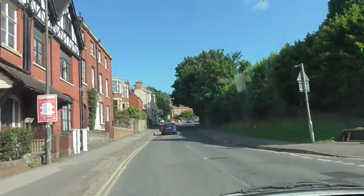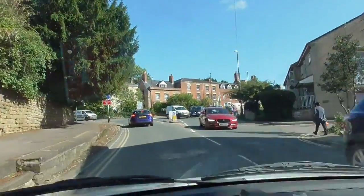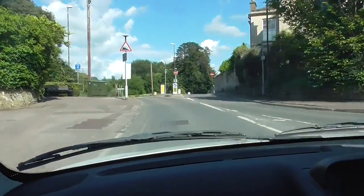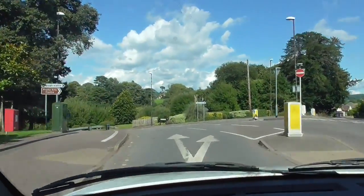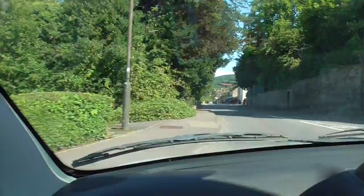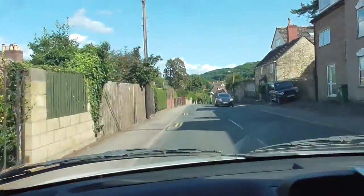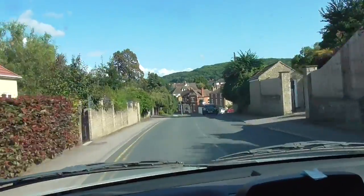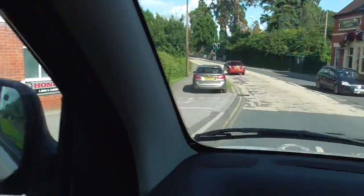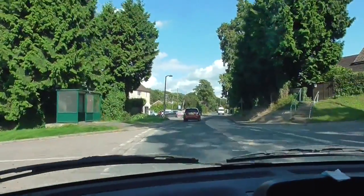I don't think this part's changed. Oh yeah, this roundabout's new. This junction's new. That road's new, I think. Lister Road. I don't think the pub's changed. Shop been there for years. Highfield approach.